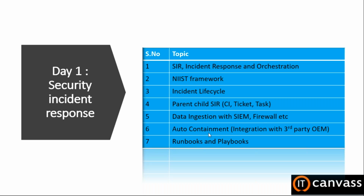Then we have something called the auto containment module, for security technologies like firewalls and SIEM. SecOps allows you to take control of these devices and directly push a rule on firewalls or proxies, etc. You could directly integrate with those technologies and take response actions on those devices. That is again one of the most advanced features of ServiceNow SecOps. And finally, how to ingest runbooks and playbooks as a wiki or knowledge base inside ServiceNow SecOps. So that will be the first day training module for covering security incident response.